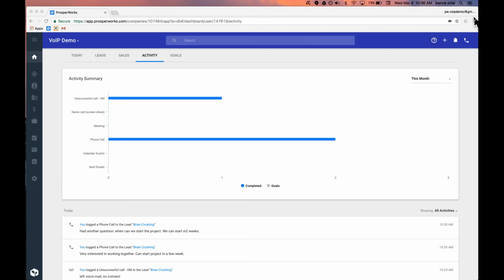Cool. How does voicemail work with this integration? So voicemail is something that will get recorded on the RingCentral side, and those won't show up as activities on ProsperWorks just yet. With the upcoming call log synchronization, we are going to have the ability to create an activity for all types of events that happen in RingCentral, and that includes successful calls, unsuccessful calls, text messages, and if RingCentral creates an event for voicemails, then we're going to be able to create an activity for voicemails as well.